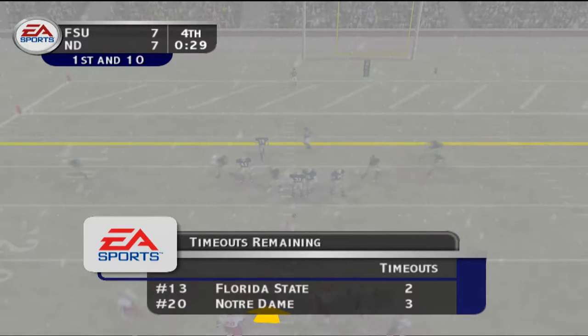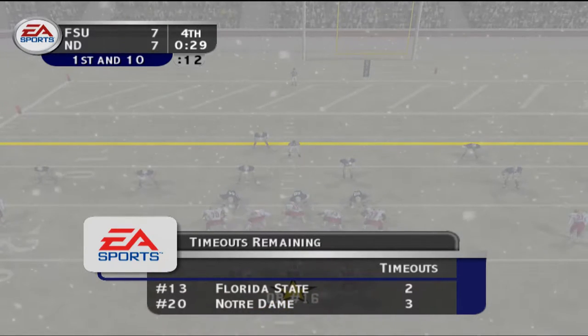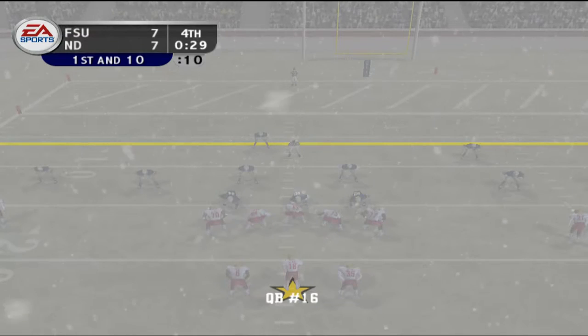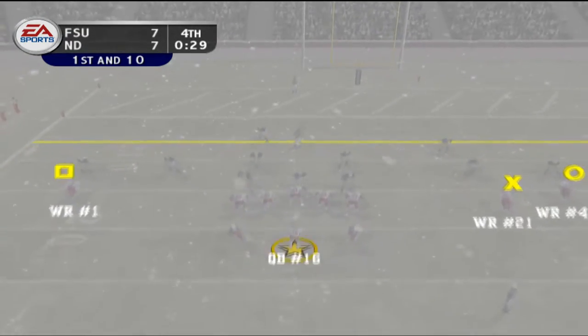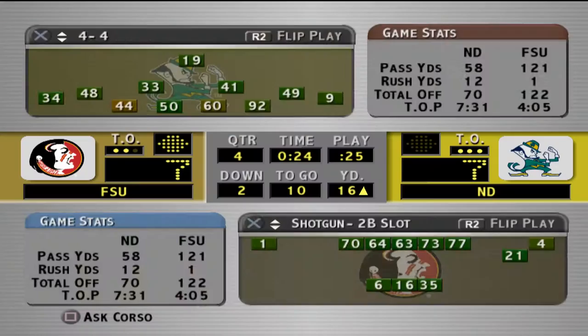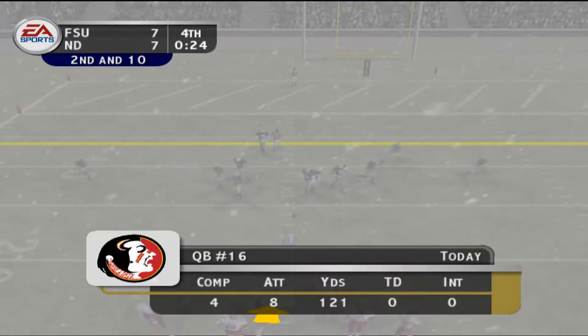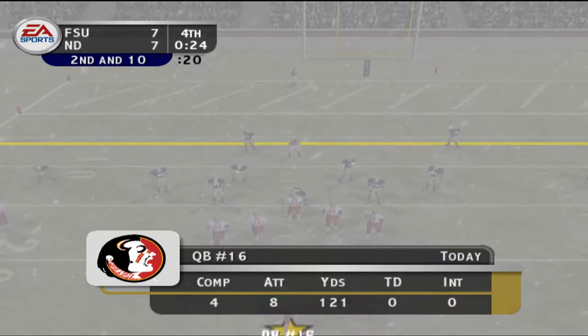First and 10. Ball on the 16-yard line. Number 16 comes to the line with three wide. Drops back to pass. Looking. Rolls to the right. Pressure coming. Incomplete. A little too much juice on that one. And this quarterback sometimes gets a little bit too excited back there and tries to put too much on it. Just got to relax and just make a good throw.